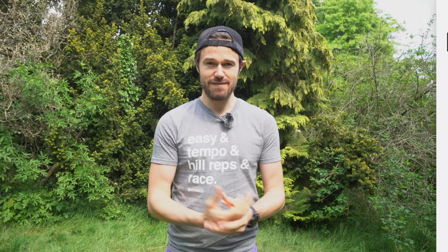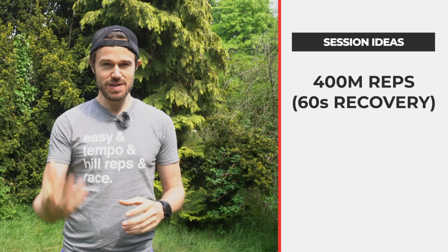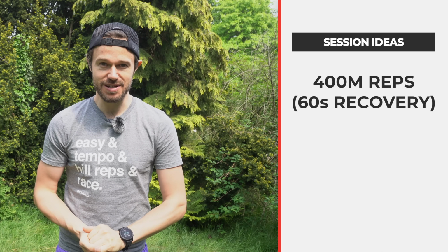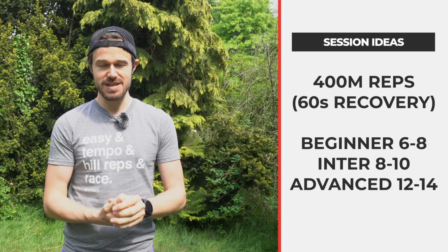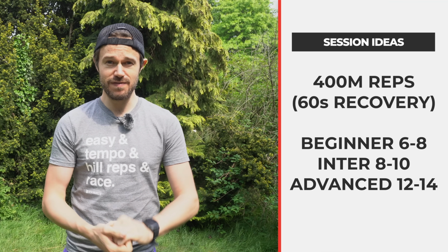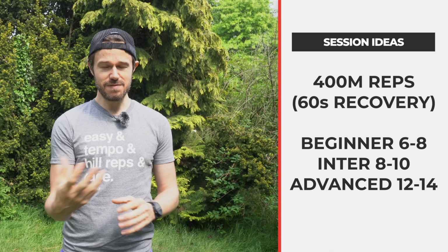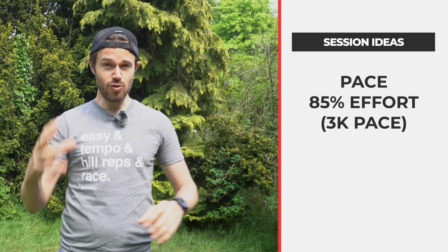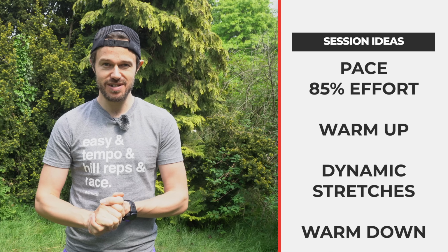So we'll start out with some of the shorter repeats. They are 400 meter repeats with a 60-second rest after each one. So 400 meters fast, 60-second recovery. If you're a newer runner, I'd say between 6 and 8 repetitions of this, more intermediate, about 8 to 10, and a more advanced runner, anything like 12, 13, 14 times 400 meters. In terms of pace, you want to be looking around about that sort of 85% effort for these. And always with sessions, make sure you get that good warm up and warm down in before you start.